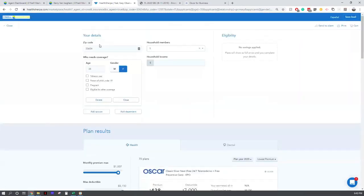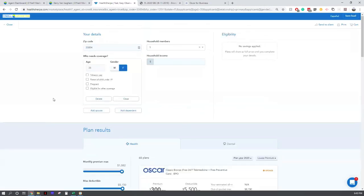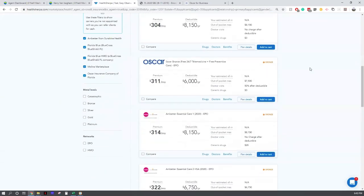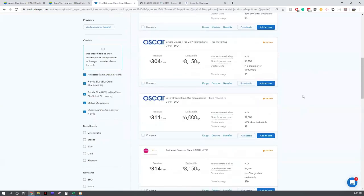All right, let's go to South Florida. Let me go to Broward and Palm Beach, and then we'll wrap this up. All right, Broward. Oscar all the way. Okay. Oscar on bronze. It's going to be the cheapest plan. And like we went over before, hands down the best plan out there.